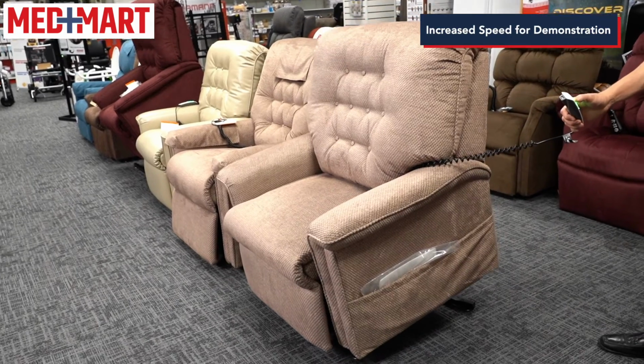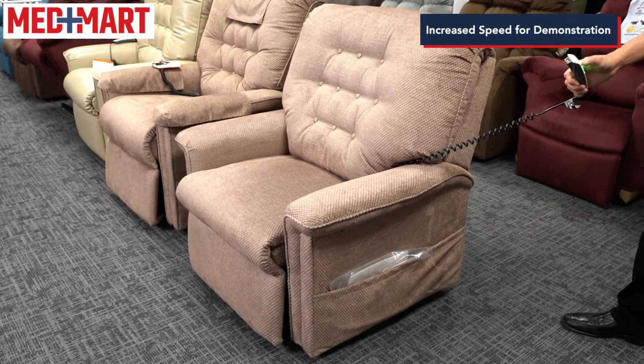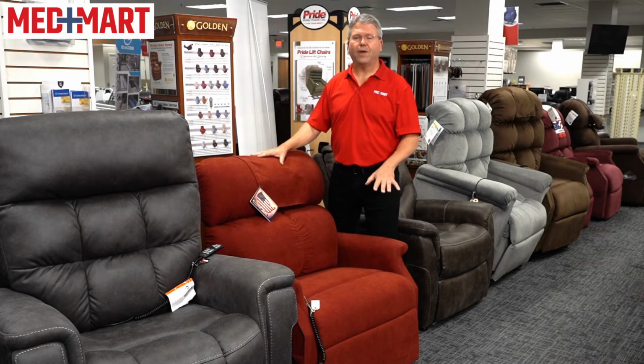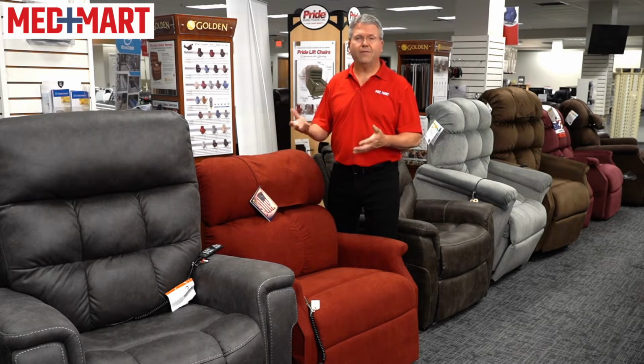The mechanism's a little more involved, it makes it a little more supportive, so you can tilt the chair back, sometimes to almost a sleeping type position, but the back of the chair and the leg rest will come up together, so you can't have independent controls.